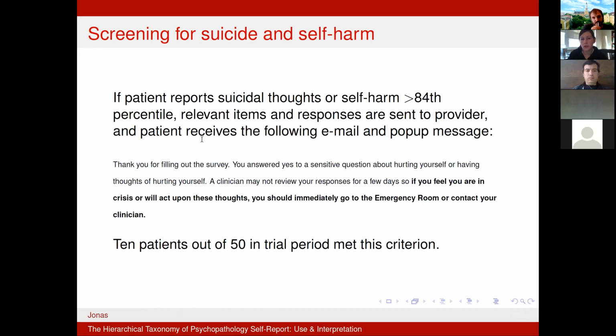Based on that information, we've developed flags or alerts that are triggered when an individual reports suicide or self-harm at a level above 1.5 standard deviations of the population mean. This is relatively conservative. You could set the threshold at 2 standard deviations, but we thought better to identify all people at risk and be on the safe side. 1.5 standard deviations is the 84th percentile. If an individual has symptoms at this level, they'll receive an email reminding them that their provider will not be reviewing the results immediately and providing them with some local resources in case of a crisis. This is a generic message, but it is adapted to each clinic to have local resources. So they'll receive that email.